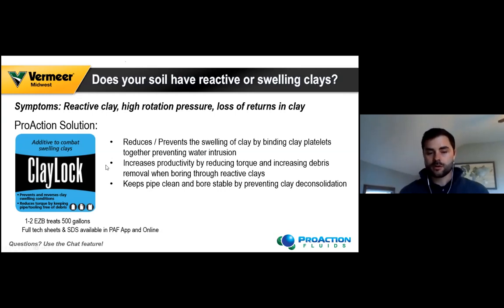So the Clay Lock works with the ProDrill to create, think of it as, I like to use water protectant for shoes as an example. You spray that on your shoes and it creates a water barrier. You don't necessarily even see it or know it's there, but it creates that barrier to protect your shoes from moisture, right? We're doing the same thing with the clay particles downhole. We're combining the Clay Lock and the ProDrill together, and they create that water barrier film around those clay cuttings. The Clay Lock actually binds to the edges of the little clay platelets downhole and keeps them from separating, deconsolidating and swelling up in the bore path. So it basically prevents that super reactive clay from drinking your fluid and continuing to swell.